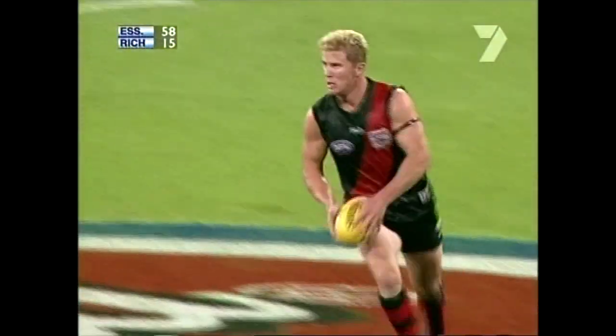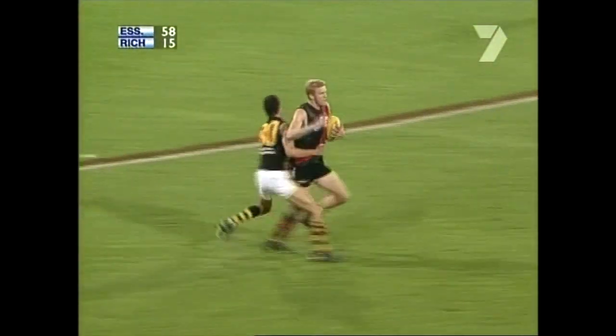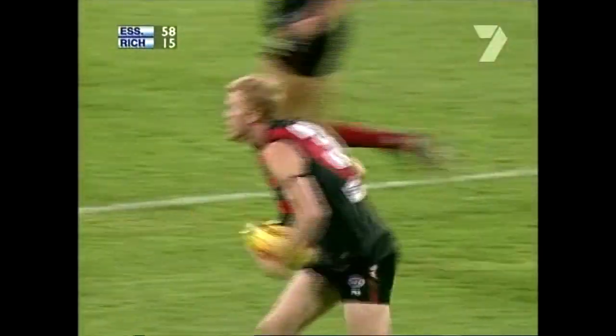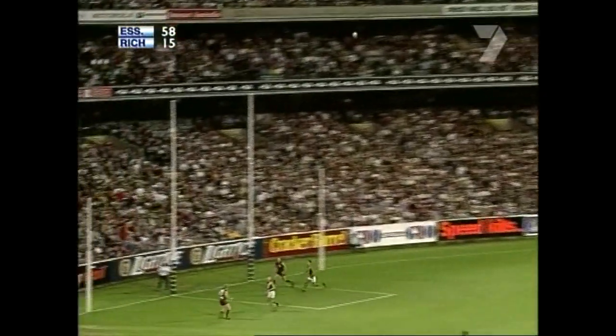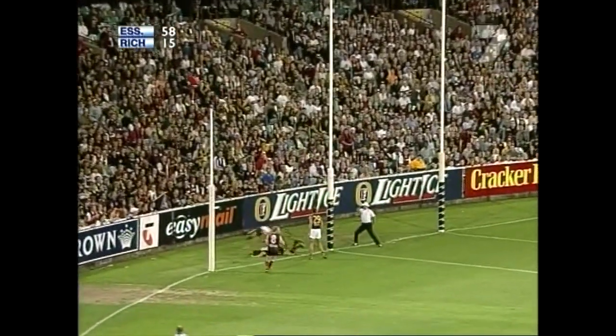Jason Johnson. Neat left footer to Fletcher. Strong hands. They're some of the toughest footballs in the business to catch. What a mark, I should say. It's a good kick, isn't it? It's a good kick. He's just missed it.